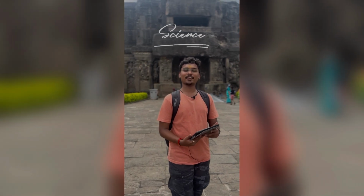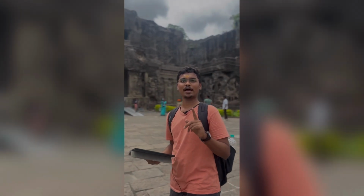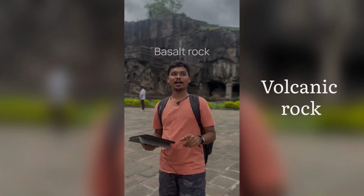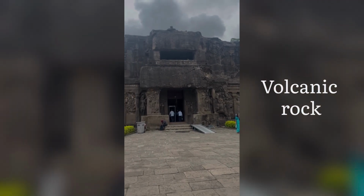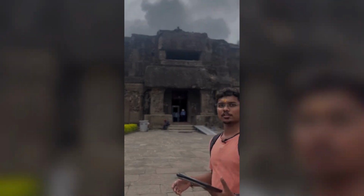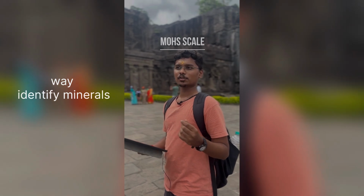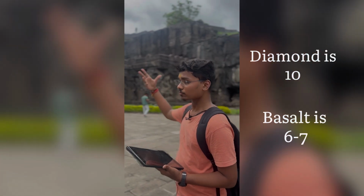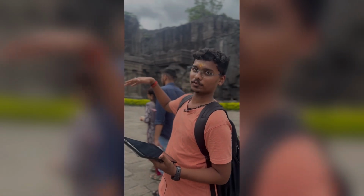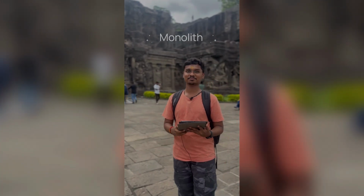And coming back to a little bit of science, the question is what kind of rock it is made of. Coming to a bit of high school science, it's made of basalt rock, which is a volcanic rock. And when I say volcanic rock, it is pretty strong. Then the question comes, how strong is it? We have a scale called the Mohs scale, which says the strength of each mineral. When you consider diamond, it sits at 10, and basalt is 6 to 7. Which means it is pretty hard, and it has been cut from top to bottom, which is monolithic architecture, more fascinating than what we think. So yeah, let's see.